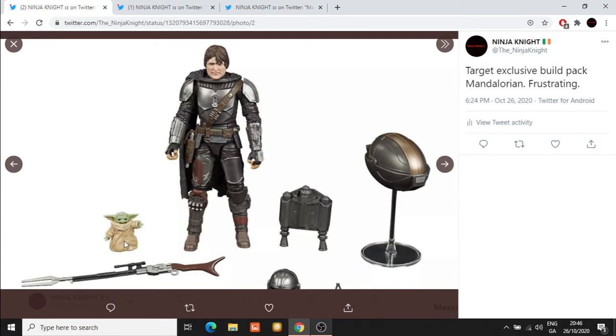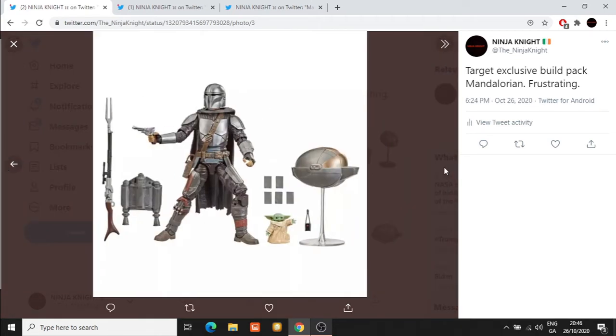As we can see here, it looks like he's all in brown, when we know there's been a repainted and reissued version of this Child that has a white collar. And then this head sculpt as well of the Mandalorian, aka Din Djarin, isn't great whatsoever.